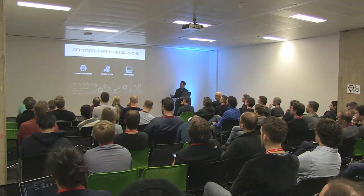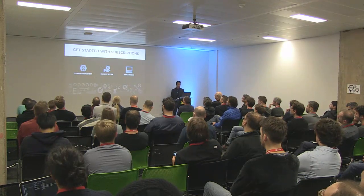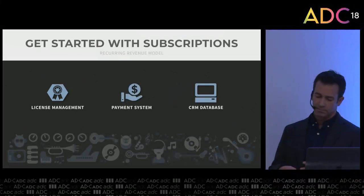So how do you get started with offering a subscription service? First, you have to have a license management system. You have to have a payment system for automated payments. And you have to have a customer resource management database. And all three of these need to communicate with one another to make sure they're doing the right things. Suddenly, a simple go-to-market solution is not so simple.